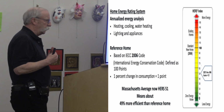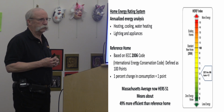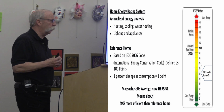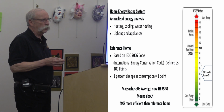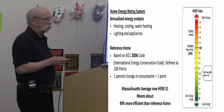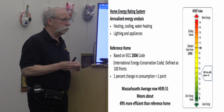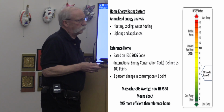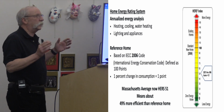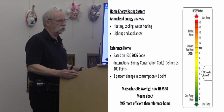Because the number of HERS ratings in Massachusetts has been going up dramatically over the years, last year the average HERS rating for a house in Massachusetts was 51. That means it's 49% better than a house built in 2006. You mean new construction? New construction. Yep. All of this is essentially new construction. You can do a HERS rating on an existing house, but it's pretty challenging. Okay?